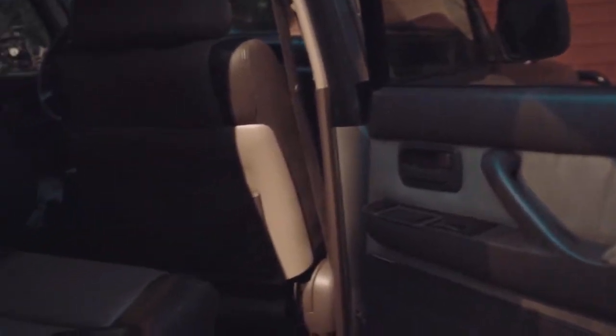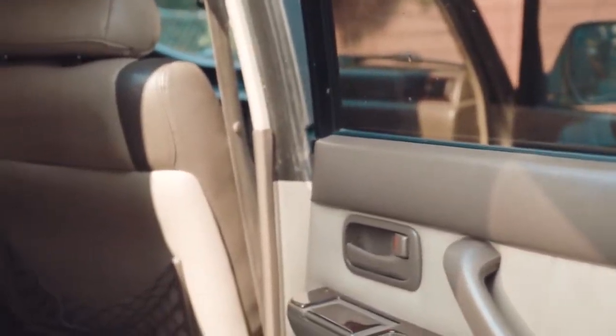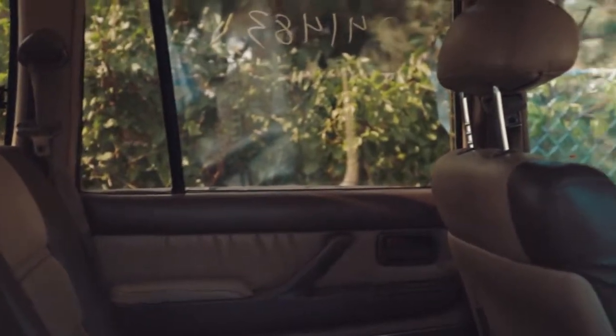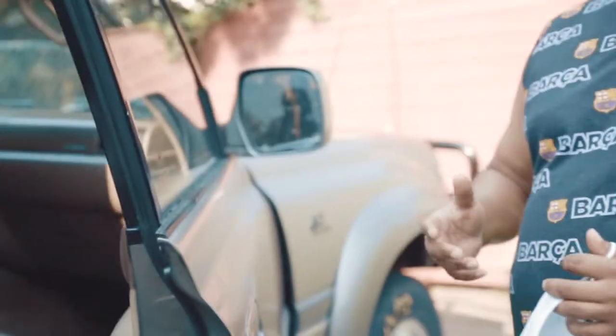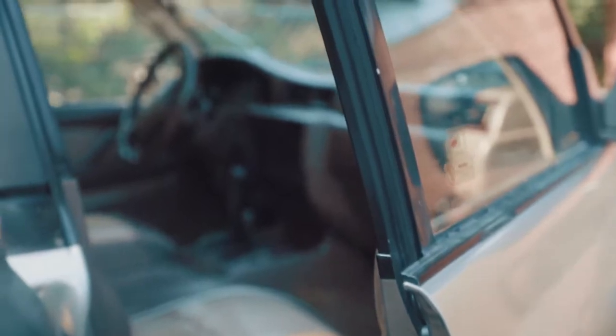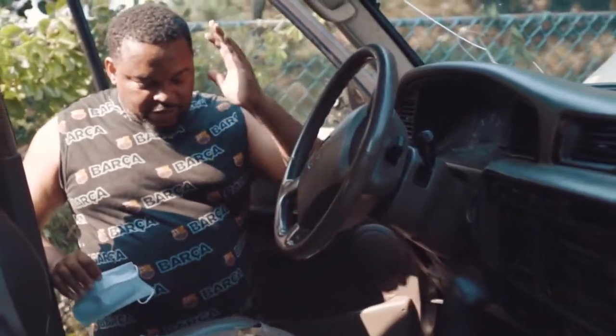So we can see the interior damage. Basically we need to address the damage of the driver's seat. The battery is dead, so unfortunately we won't be able to give you a startup. But the vehicle has 240,000 miles on it, and the engine is pristine. Alright, we're going to address the driver's seat.